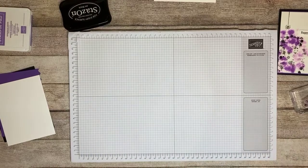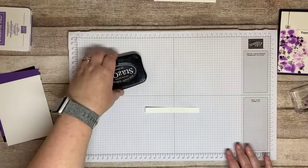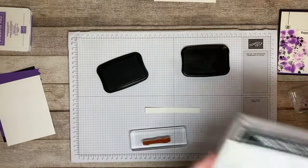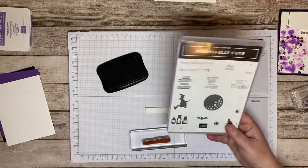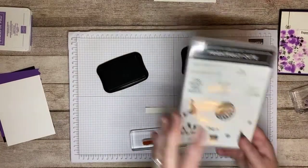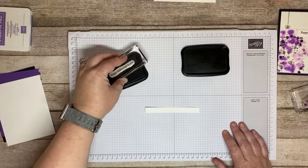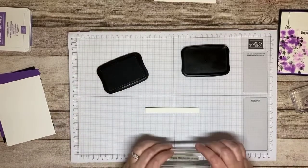Now, let's stamp our sentiment. So I just have a piece of basic white here. I'm going to go ahead and still use the Stays On just because I have it out. And the stamp set I'm using for this is Frightfully Cute. So it's a little Halloween set. It comes with dies, but I didn't use any of the dies for this one. This one is so cute. You will see projects on this one fully in the coming weeks. I will do Halloween, Thanksgiving, and Christmas, of course.